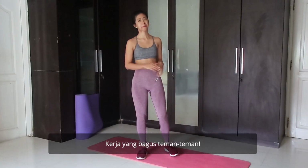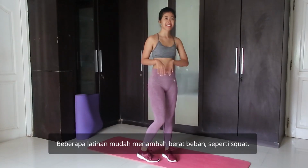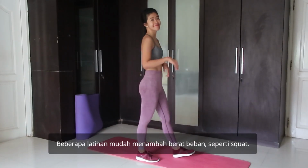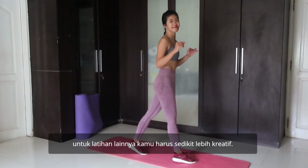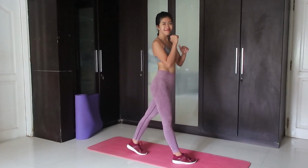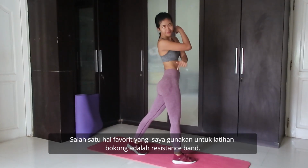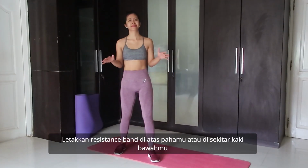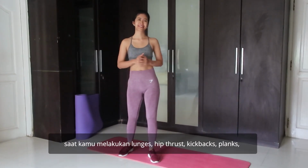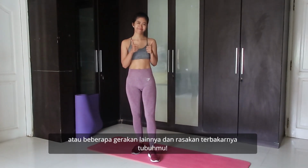Great job, guys! You just finished day 16! Some exercises are easy to add weight to, like squats. Others, you have to be a little bit more creative. One of my absolute favorite things to use on glute day are my resistance bands. Put one over your thighs or around your lower legs while you do lunges, hip thrusts, kickbacks, clams, or pretty much any move and feel the burn.